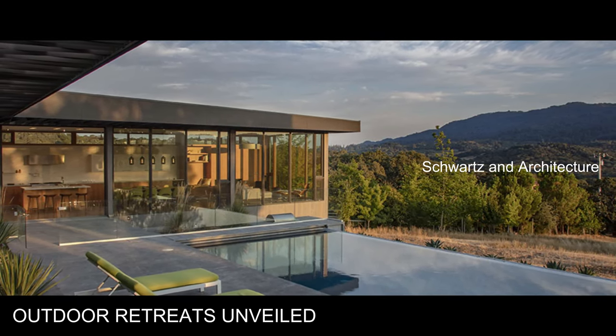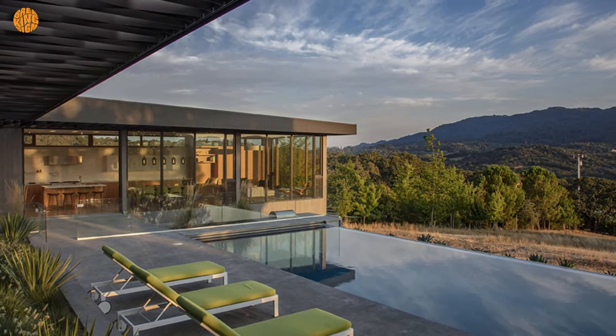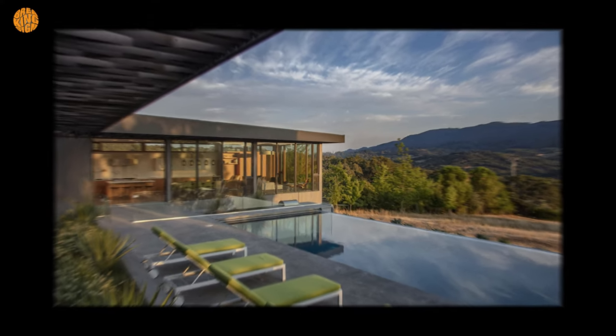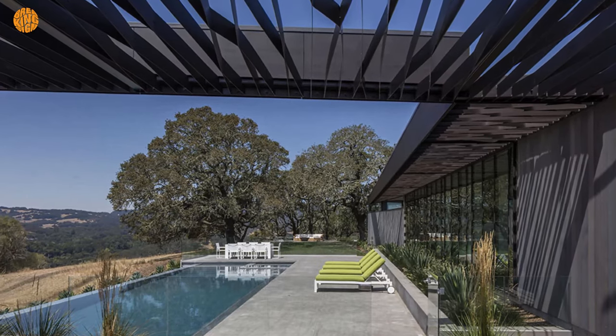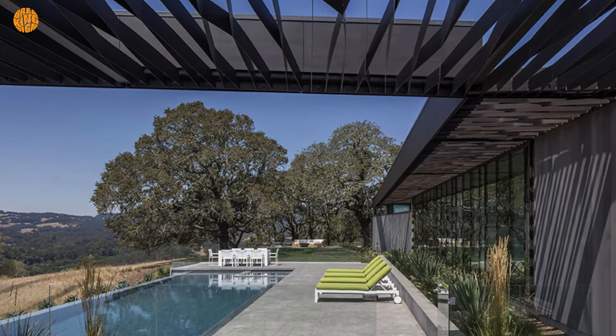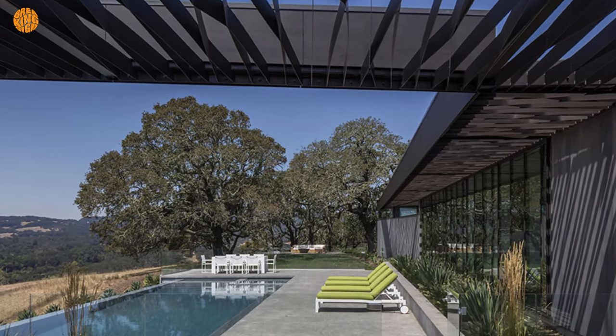Outdoor retreats unveiled. As we ascend through the house, we discover the cascading terraces, where outdoor retreats are unveiled, inviting the residents to connect with the serene beauty of nature. The house is composed of two volumes that follow the slope of the site, creating a series of terraces that offer different levels of privacy and exposure.